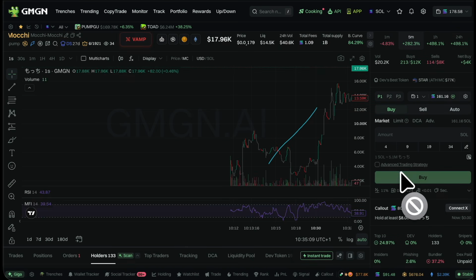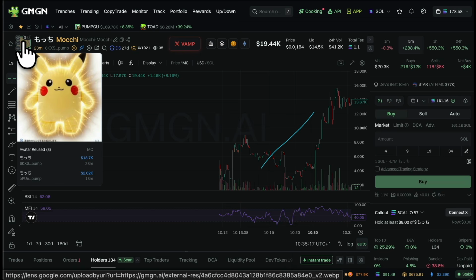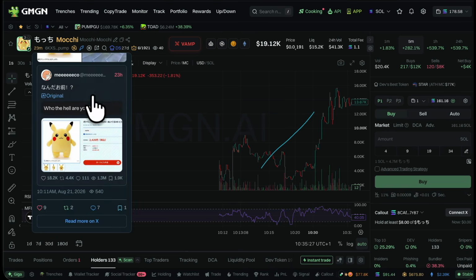And then the final thing is, is it a kind of a legit coin? Or is this just some rubbishy recycled coin? It's been reused a few times. But yeah, this is not too bad. This seems like a new post. And obviously you can click on the post as well and research it further.